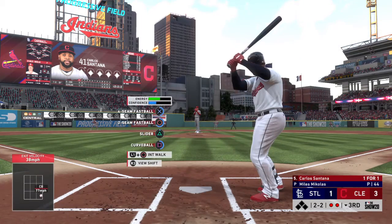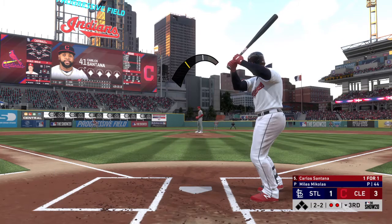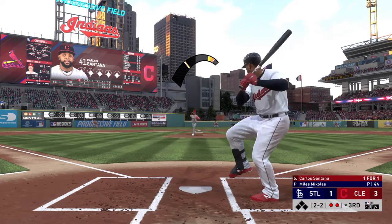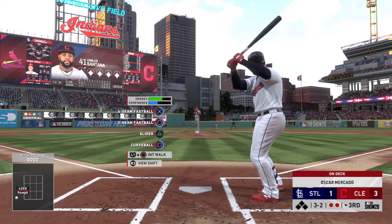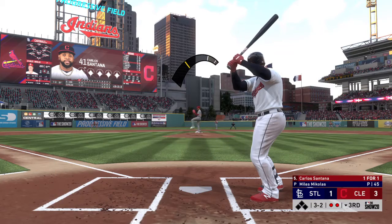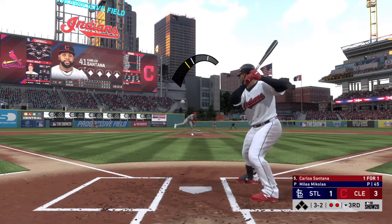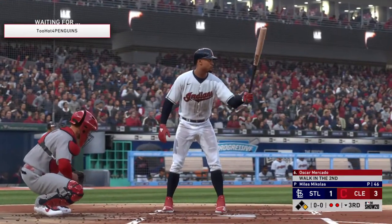And another foul ball. Looked like he was cheating a heater right there. A little bit too far out in front. Got to find a way to keep his hands back. And they're working the outer half here, but that one's wide for ball 3. The 3-2 pitch. And this one misses to Santana, and he'll take that free pass down to first.